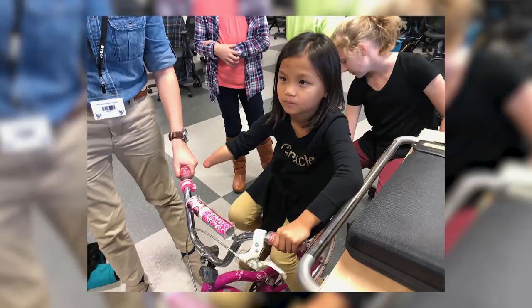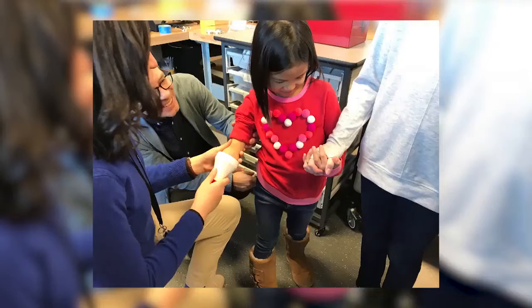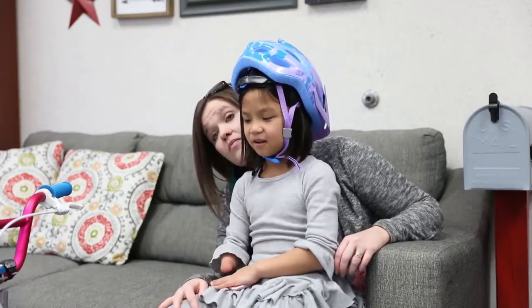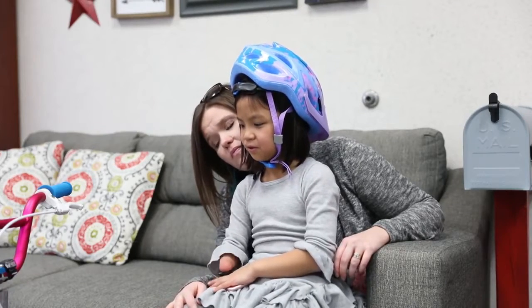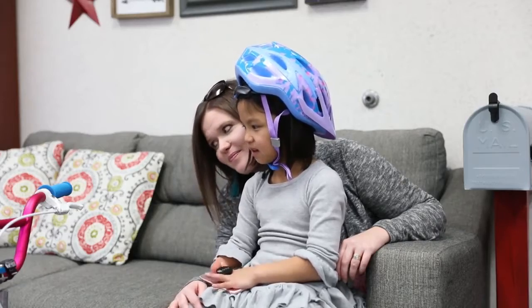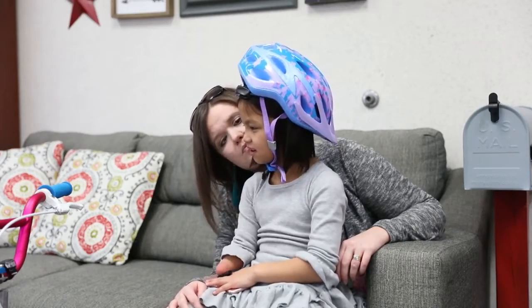For a long time, she has been riding her bike without training wheels, and so we decided that we were gonna design her a 3D printed arm so she could ride her bike without training wheels. I like about it, because I'm not through with training wheels yet, but it's really cool because it has my name and it has colors on it.